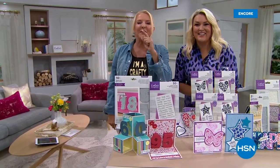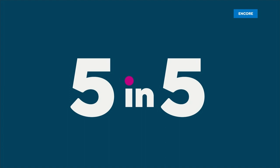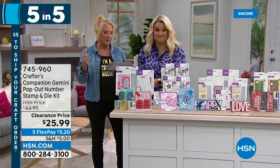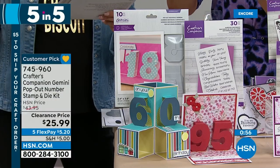We got the toughest thing we could do. It's 5 items and 5 minutes are really limited, so let's do it. All right, this is the first one, 40-piece set. It's the pop-up number stamp and die set. We were at 43, now $25.99, and all these are really limited.